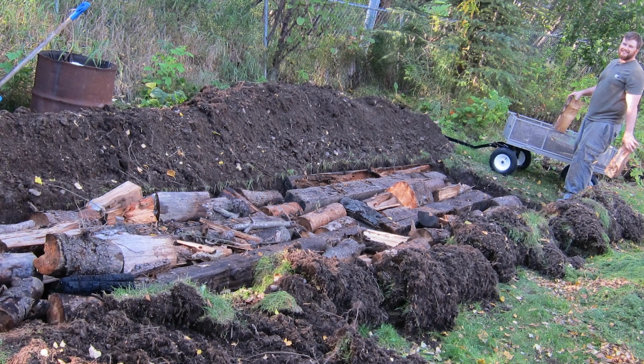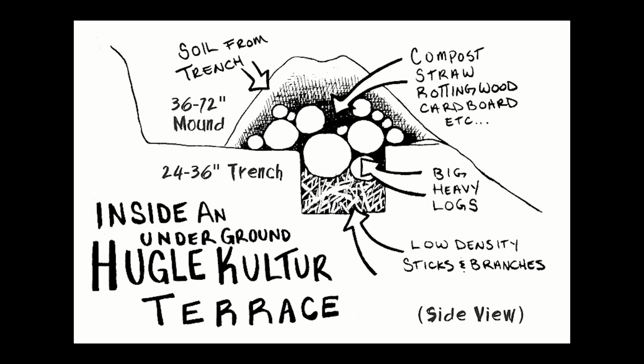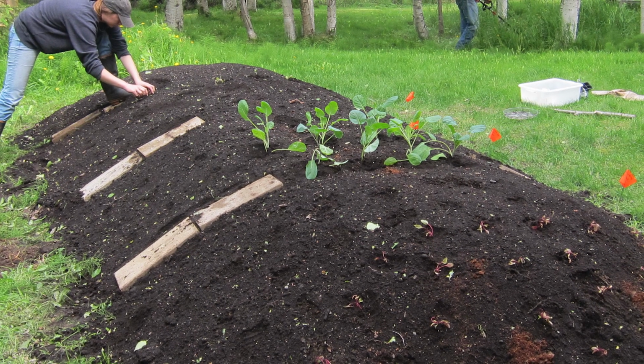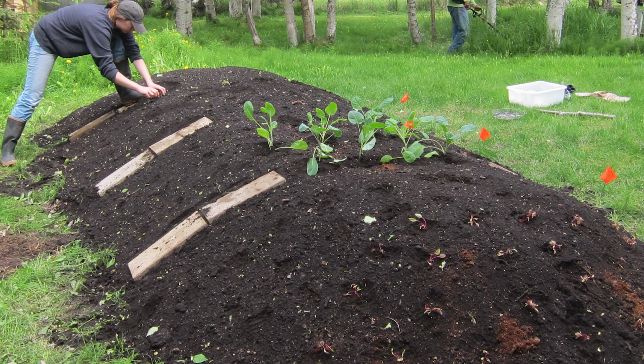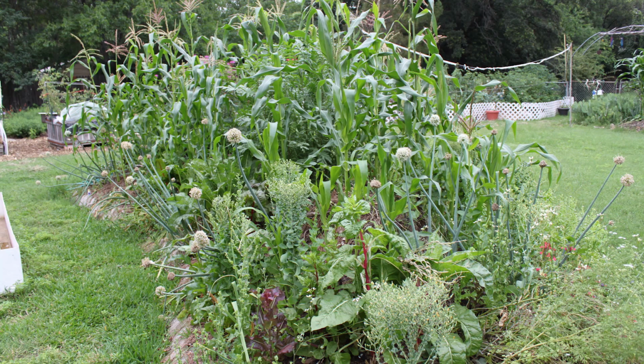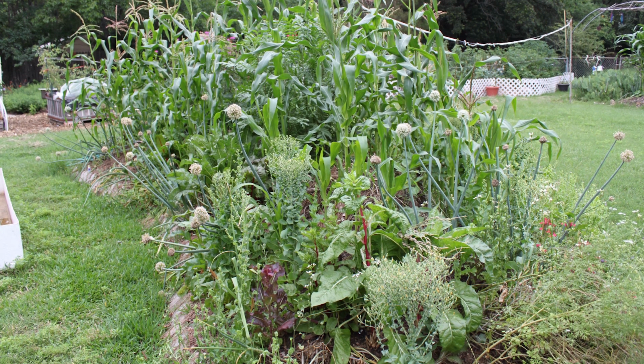Hugelkultur is German for hill mound. It's a no-till, sustainable garden method where you build mounded beds using rotting wood and debris, and then putting soil, compost, manure, and other plant material on top. This creates a raised garden bed that is loaded with organic material, nutrients, and over time becomes incredibly rich and loaded with soil life.